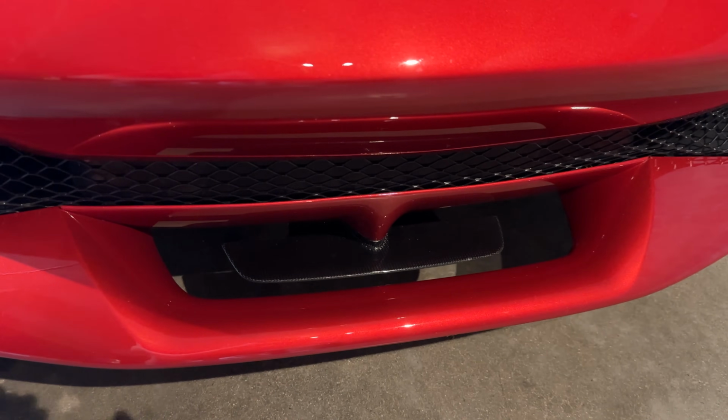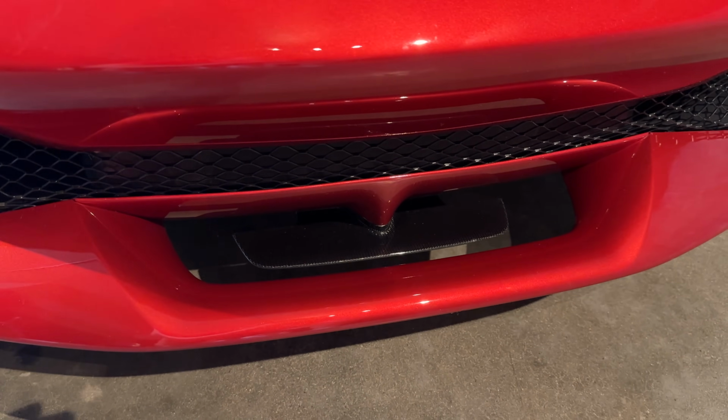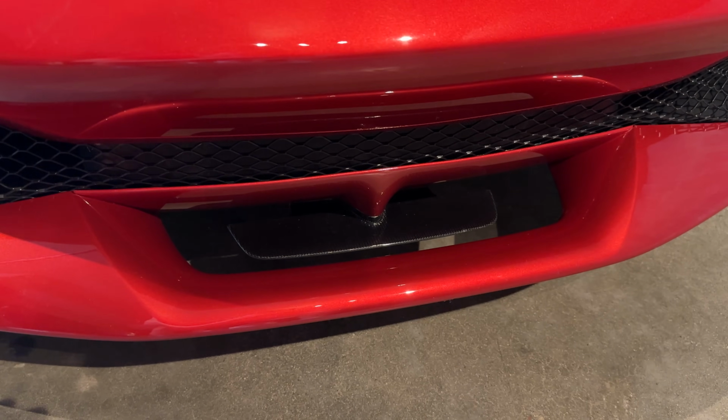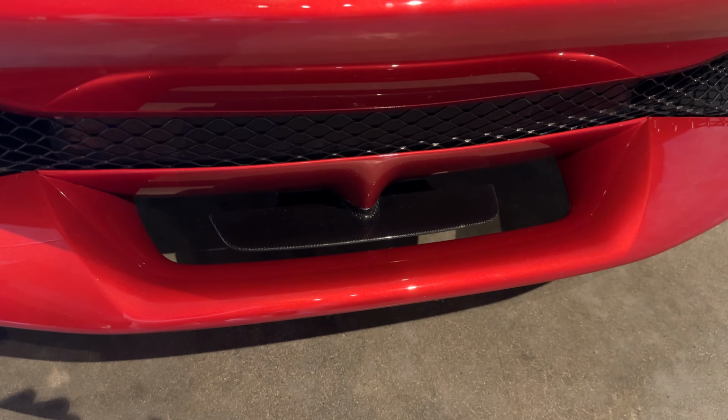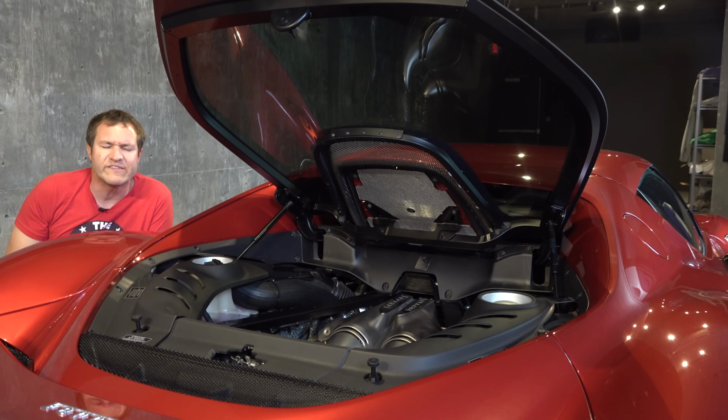Up front, one interesting item is this, which is a little carbon fiber piece kind of stuck on the front diffuser, presumably to aid in aerodynamics. I'm sure Ferrari has greatly tested it and found it makes the car 0.2 seconds faster around the Fiorano test track, but there it is, an interesting element of the 296 that I can't recall seeing on other cars.